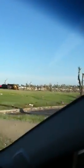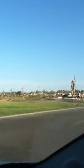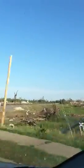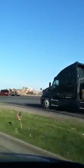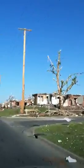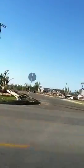What you're looking at here isn't fields. Wasn't fields before. Wasn't a forest. This was all neighborhoods. There was houses all along these streets. Businesses gone. There was a pharmacy right here. Completely gone. These were all neighborhoods. It's like a nuclear bomb went off. And again, this is towards the edge of the storm. In the center of the storm, there is nothing left. Everything's just wiped away.